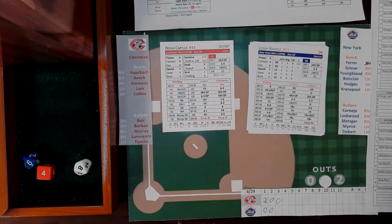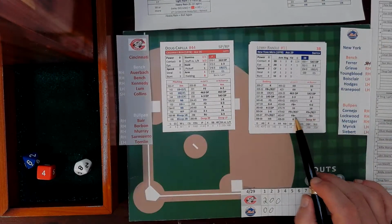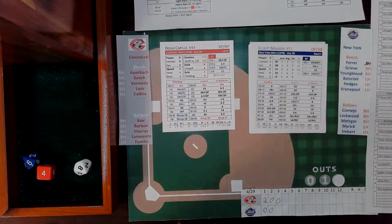That's a 486 against a left-hander on the splits. That's a deep fly to center. That's 2 away. 2 down.